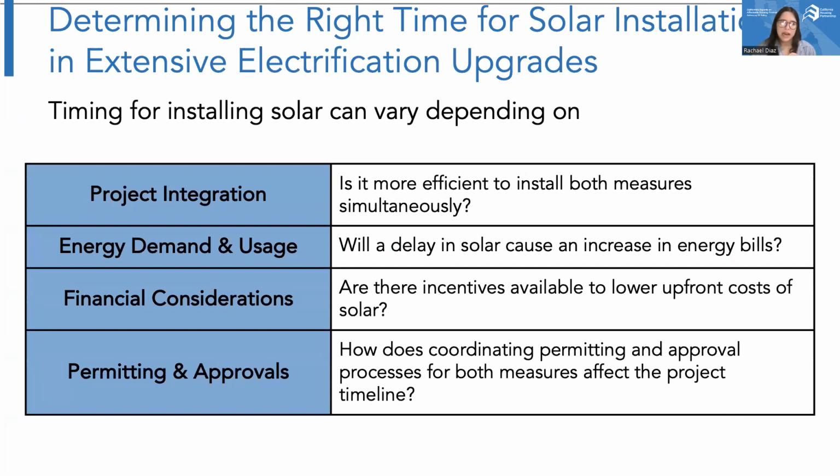So determining the timing for integrating, or pairing, solar with electrification is really dependent on project specifics. It can vary across your portfolio. So I just wanted to provide a few examples in this slide and the next slide that show some considerations or questions to ask yourself about your projects as you consider those timelines for pairing both technologies.